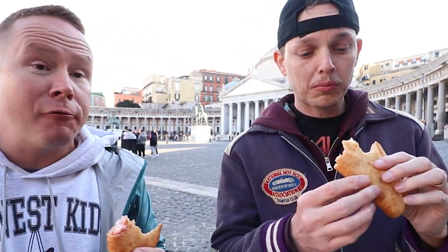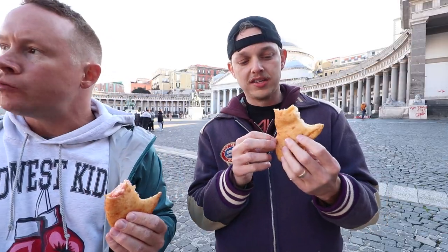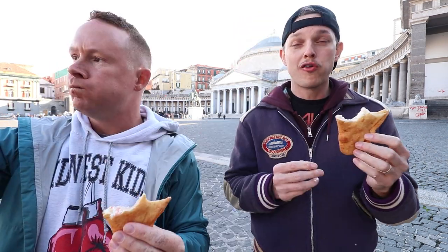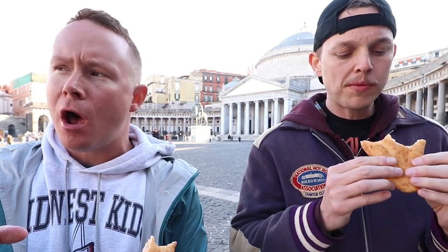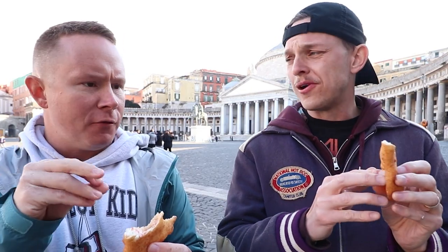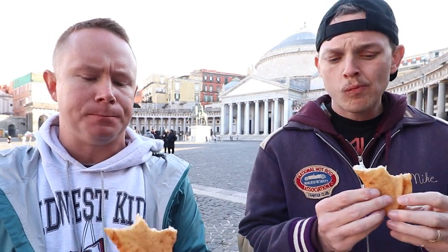This is really good. I really dig it. I'm slamming this thing. I don't know how they deep fry this to be so, I don't know. I don't even know how to describe this other than funnel cake. The cheese and sauce combination is so unique. It tastes unlike any kind of filling I've had, and it's so refreshing. Last bite.